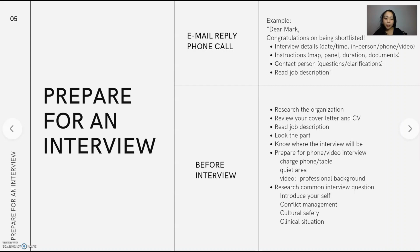If you are going to attend the phone or video interview, make sure you've charged your phone, your tablet, you have a quiet area where you can answer the call. Tapos, if you're giving out your email address for the video call, yung handler mo or yung username ng account mo, dapat professional din siya. And finally, research common interview questions.